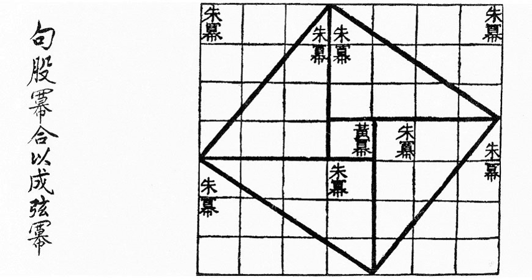The area of the large square is therefore (b minus a)² plus 4 times ab/2, which equals (b minus a)² plus 2ab, which equals b² minus 2ab plus a² plus 2ab, which equals a² plus b².